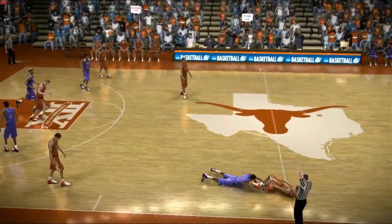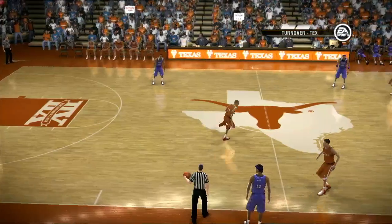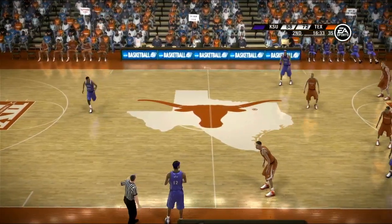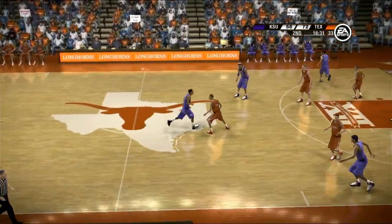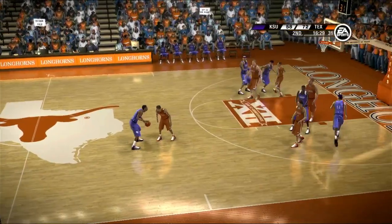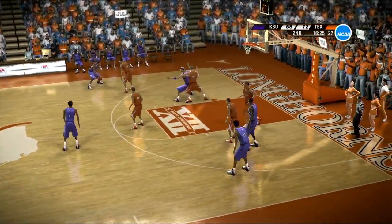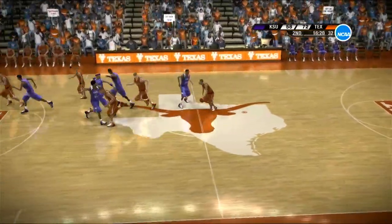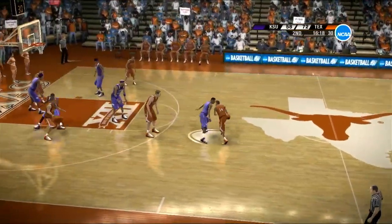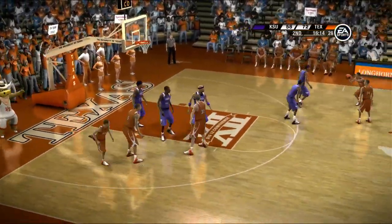That's a foul. Oh, and you can tell by the look on his face, he wasn't expecting the whistle on him. Wow, look at the facial expression. He says, me? He intercepts it. Dickey's going to kick it back out there from down on the low block.